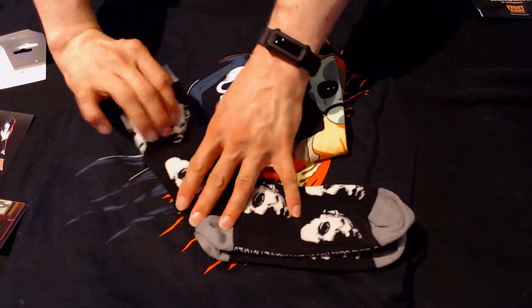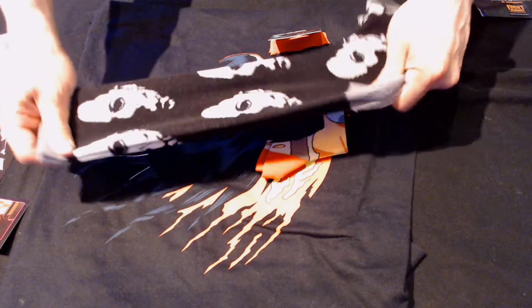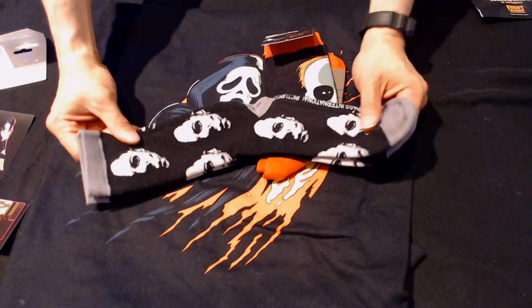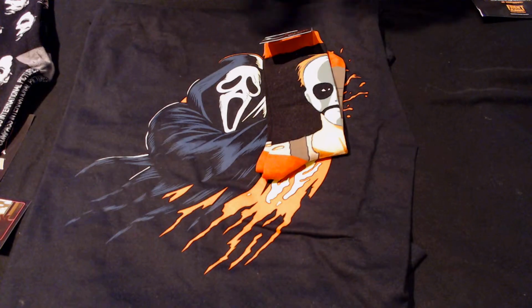They're pretty comfy. What's nice about them is that if you're really careful, you can stretch them higher up your leg and wear them almost like knee socks, or at least that's what I like to do. And even though the glow is kind of subdued, they do actually glow in the dark. So those were pretty cool.